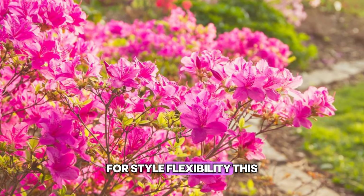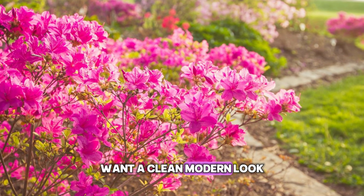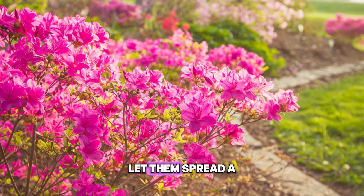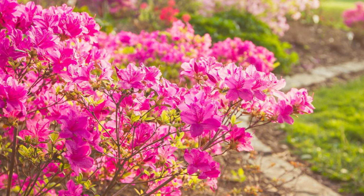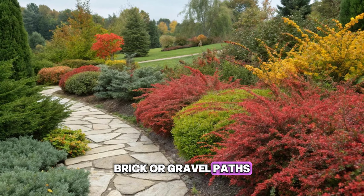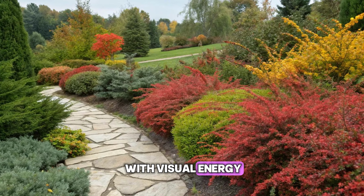For style flexibility, this pair adapts to almost any garden type. Want a clean, modern look? Go for low-growing varieties and keep the shapes rounded and even. Prefer a more relaxed, natural vibe? Let them spread a bit freely, blending into stones, gravel, or native grasses. Here's a pro tip. Pair them with neutral hardscaping materials like gray stone, brick, or gravel paths. The muted backdrop will make their colors explode with visual energy.